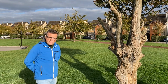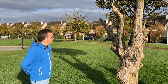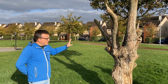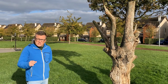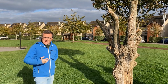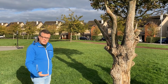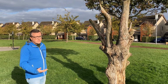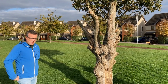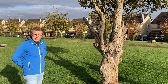From an aesthetic point of view, my own view is that it's not particularly aesthetically pleasing. It clearly has a story to tell, but at the moment it looks a bit shook. So maybe it doesn't tick the aesthetic box, but it certainly ticks the biodiversity box. And the third one is the historic context. Clearly this has a history. It's made a contribution over the years to its environment. It continues to make a contribution. It's an interesting focal point in the community. So it's ticking a couple of those boxes, and I would agree this is a significant tree.